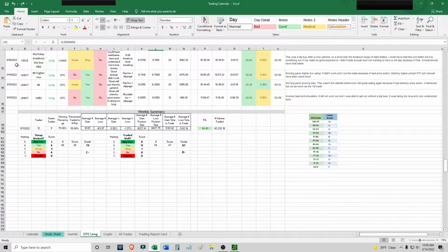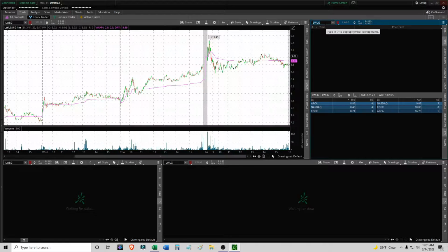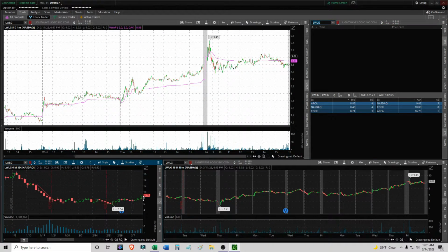Let's look at LWLG for the 10th. Multi-day breakout, dip buy, head and shoulders. All right, let's look at LWLG for the 10th. The 10th is right here. So it did have a bottom, and it's starting the uptrend.